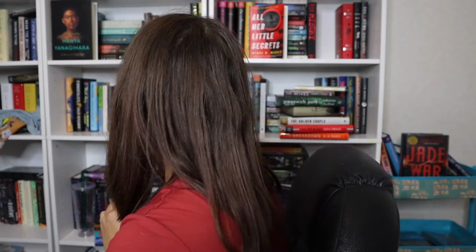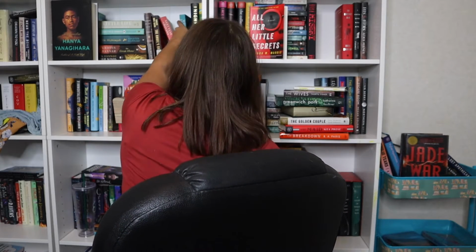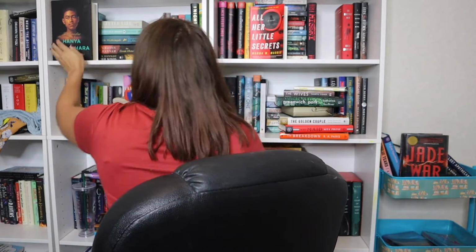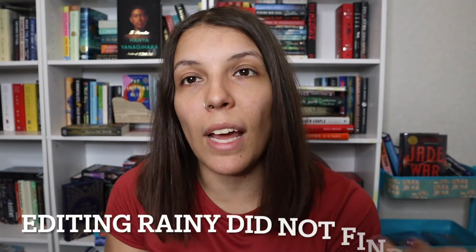Sure. Why not? Question 12. Do you have a book with a clock on the cover? Oh, freaking no. A clock on the cover. I feel like a historical fiction one would have a clock on the cover, would it not? Nope. No. Clock. Where's the clock? We're gonna go with no, I don't have one. And if Editing Rainy happens to find one, she will pop it in her editing section. But for now, she does not have one.